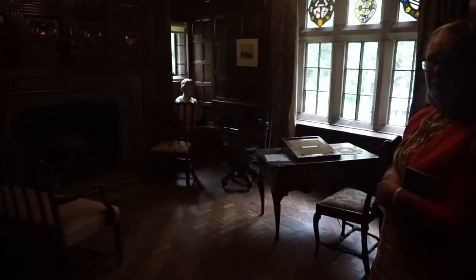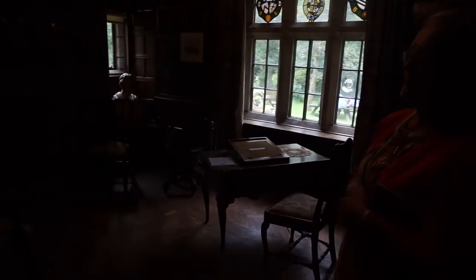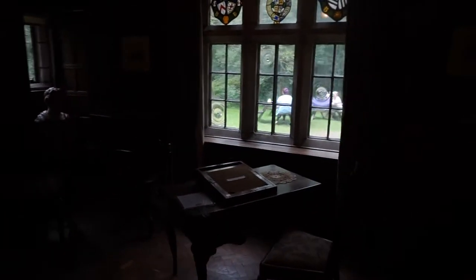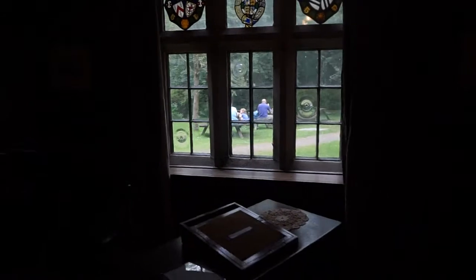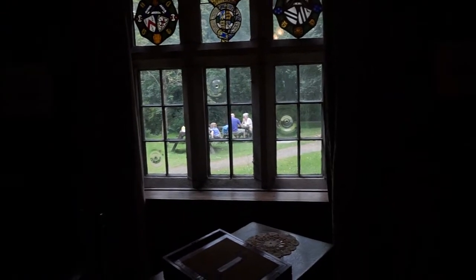Yes, we are recording. This is a very dark room, but it's got a window onto the lawn, which a few people are eating out on at the moment. That used to be the tennis courts through there, yes.